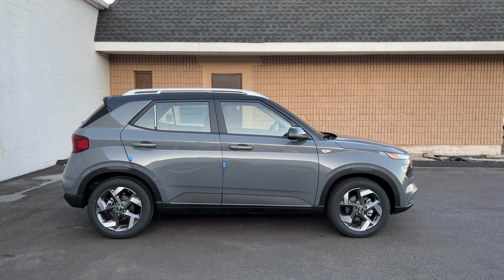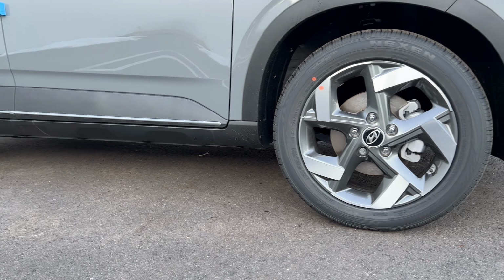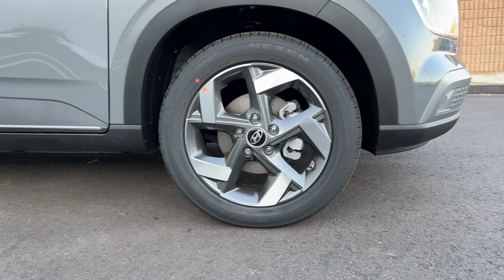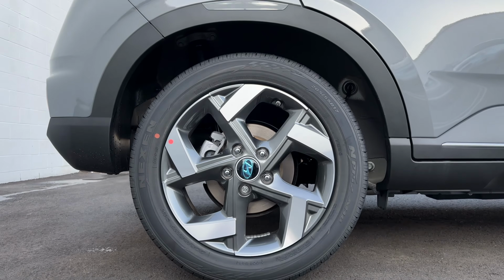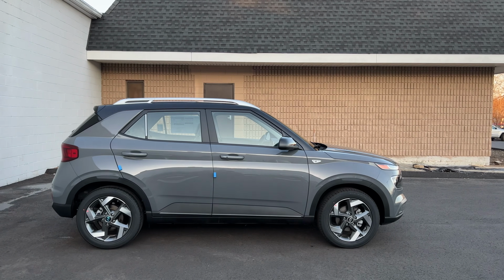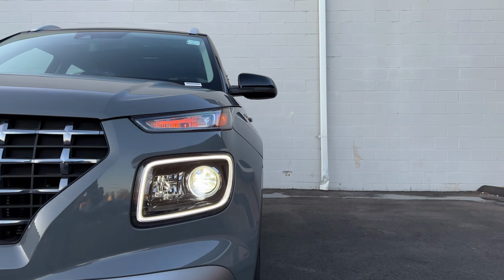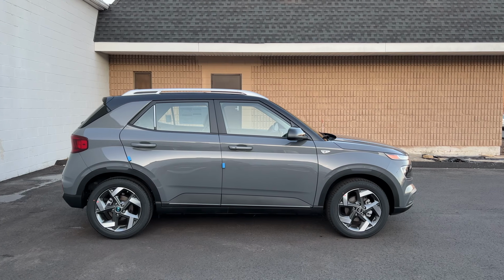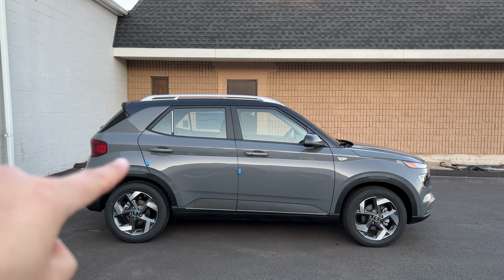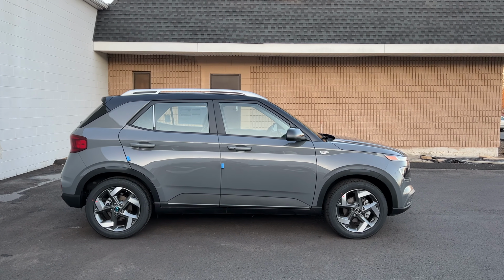The rim size is 205/55/17, so there's a good amount of rubber, and the size of the rims are very, very good. And there is no turn signal indicator on the mirrors, but there are turn signal indicators on the fenders. And I really like the fact that the fenders get pushed out, so this Venue looks very nice and aggressive from the front and even the back. The quarter panel is nice and pushed out a little bit, and it just gives this Venue a nice stance.